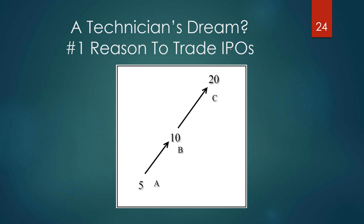Now, you could take any fundamental analysis in the world, and you cannot prove to me, or no one can prove to anyone, that there's one concrete thing you could do with fundamental analysis that would guarantee you catch a trend in stocks.